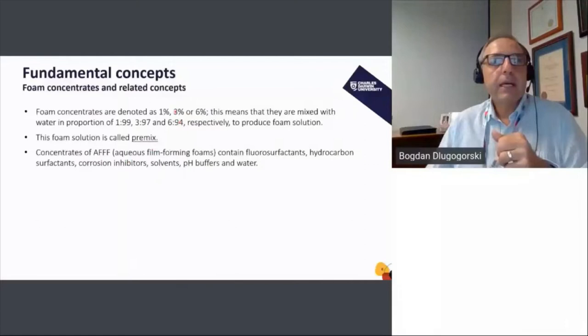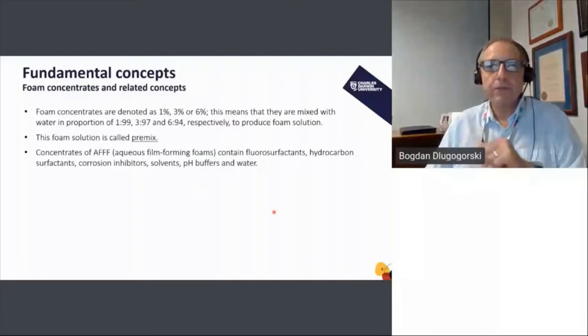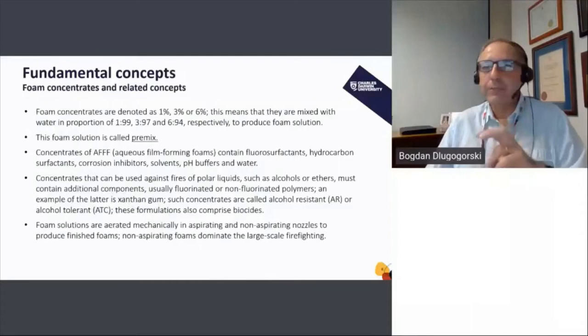Concentrates of AFFF contain fluorosurfactants, hydrocarbon surfactants, corrosion inhibitors, solvents, pH buffers, and so on and so forth. I repeat that several times during my talk and give you the formulations that were used by different 3M technologies.